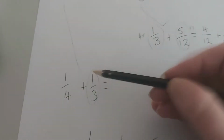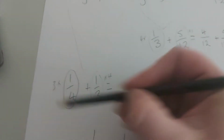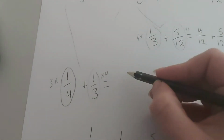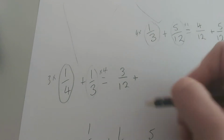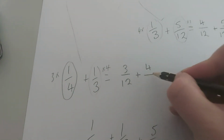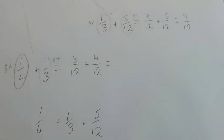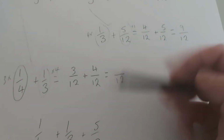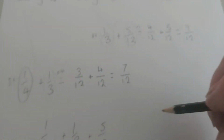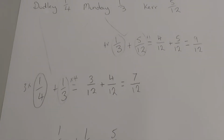So everything in here is going to be times by 4. Everything in here is going to be times by 3. So 1 times 3 is 3. 3 times 4 is 12. Bring up our plus. 1 times 4 is 4. And 4 times 3 is 12. Now this is an easier looking sum. All right, we know our answer is going to be over 12. 3 plus 4 gives us 7. 7 over 12. So Mrs. Dudley and Mrs. Monday, they kicked 7 out of 12 goals together.